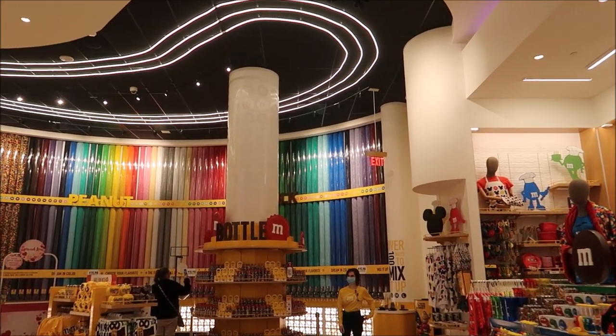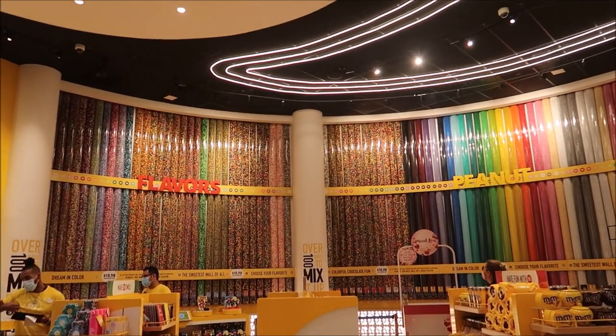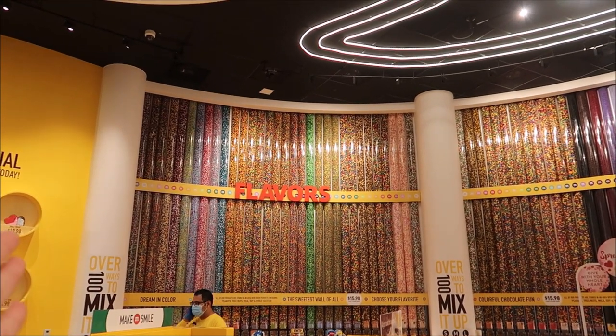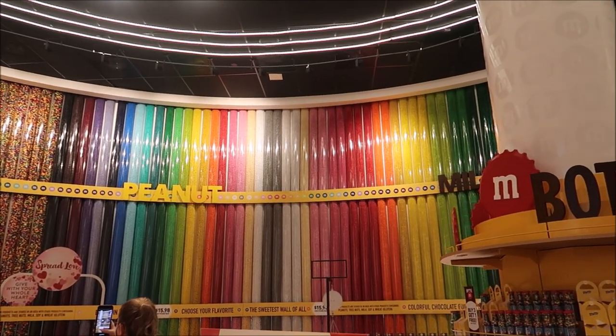Take a look at this M&M wall right here. Holy moly. Now, I've never been in an M&M store, so I don't know what to expect. This is my first time seeing it, but look at this. These are all different types of M&Ms. It's beautiful. There is over 5,000 pounds of M&Ms on this wall alone.